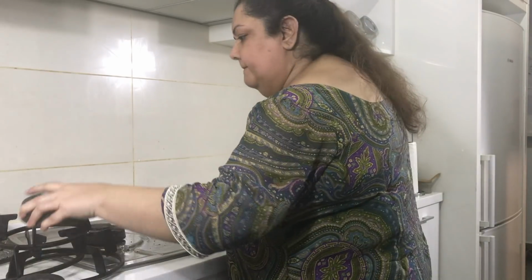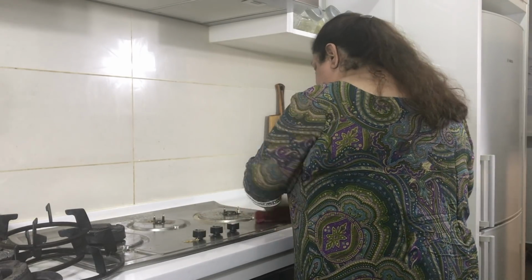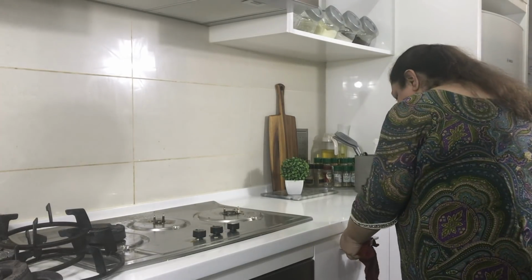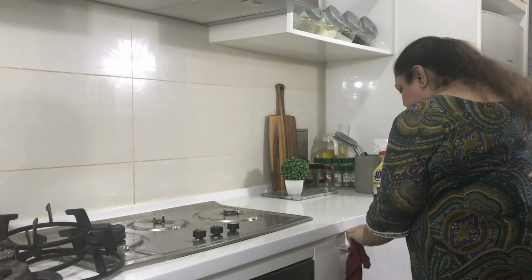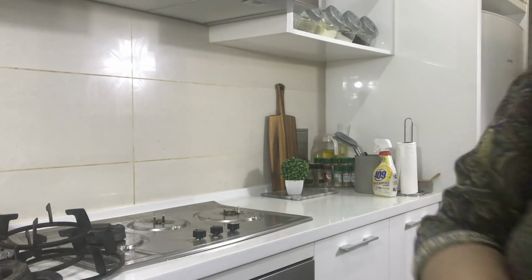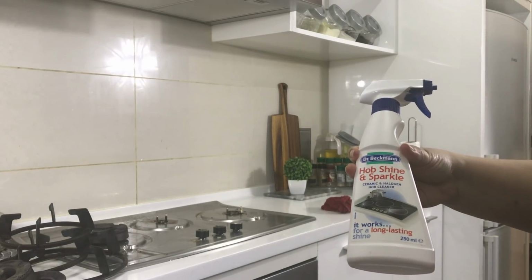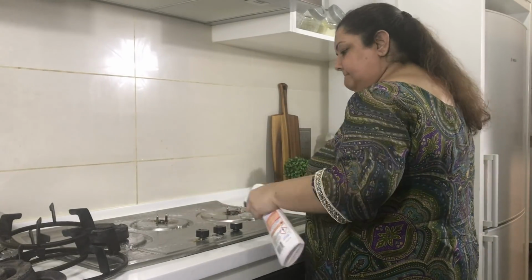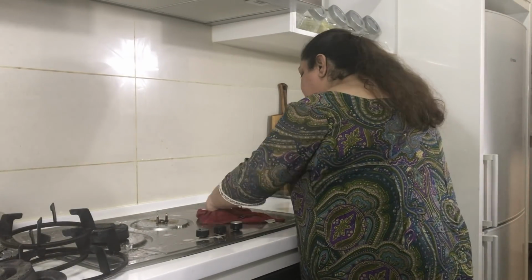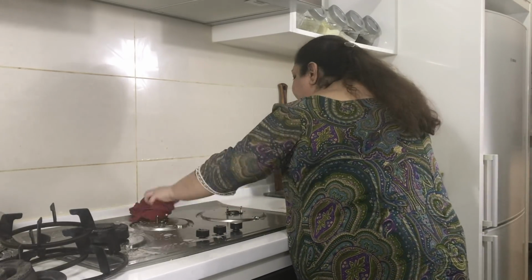Here I'm removing the stove rings and burner caps from my stove to give it a more thorough cleaning. As you can see, it's pretty messy. I wipe everything off with my red rag. I have a few different colors, and red is used for preliminary cleaning of messy and wet areas. Now I'm using Dr. Beckman's Hob Shine and Sparkle to clean the stainless steel stovetop. I just let it sit for a minute and then come back in with my cloth to wipe off the stubborn stains.